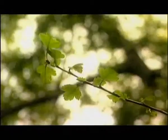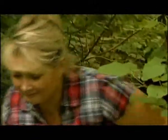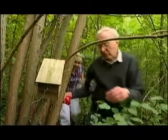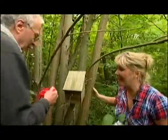Ken's monthly job is to check each box for signs of dormouse activity. His results help conservationists paint a picture of their numbers throughout the UK. The sheer elusiveness of this creature has made it difficult to find out why they are so endangered. Here's the first box, Cheryl. Excellent. So this is a Hazel dormouse box.